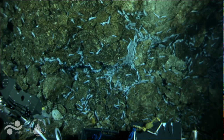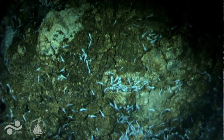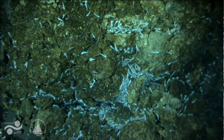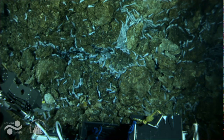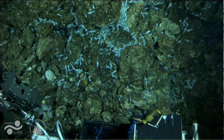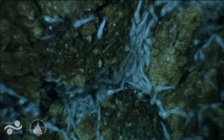That's Buster? I think that, let's see. No, I think that's it. Let's stick the temperature probe in there and see. Can we switch to the zoom camera? Looks like they're actually living inside a little cave there.